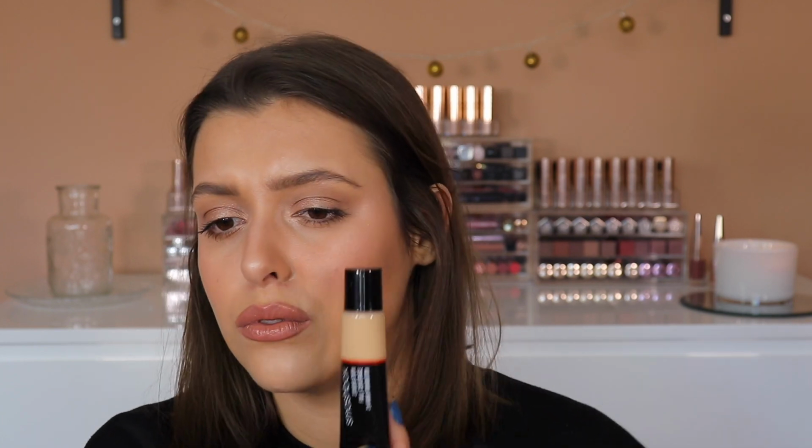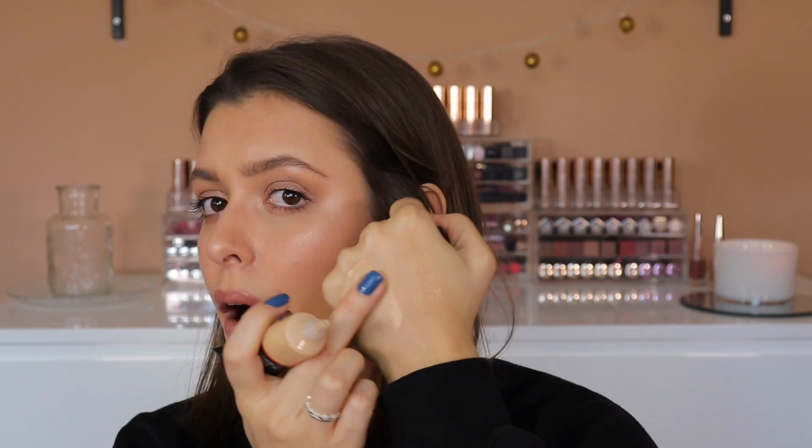So here we go. I picked up the Smashbox Studio Skin Full Coverage 24-Hour Skin Foundation in the shade 2.12. Hopefully this is a good shade. Ooh, might be a bit yellowy. Let's just check. I've seen a lot of people raving about this for a very long time. Oh, do you know what, in all fairness, that looks like a perfect match. Beautiful. Very happy with that.